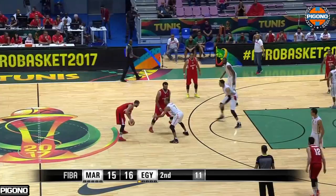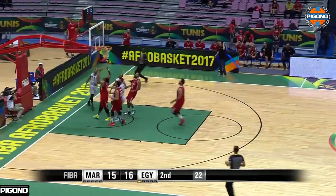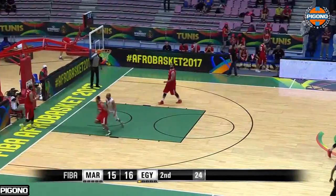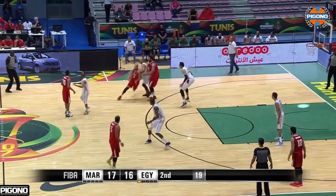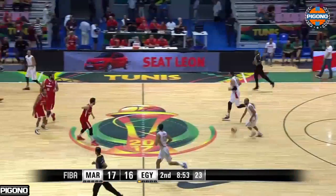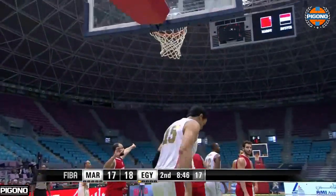And here come the Egyptians with El Makawi, leaving it to El Kamel. He's been a key player for them early on, but he's been dispossessed here, and the Moroccans punish him with 2 more for El Masbahi. And they take a 1-point lead in the second quarter. Good start here from the Moroccans in the second period, but El Kamel nailing a 2 this time to put Egypt back in front with a 1-point lead. As Wilkins is penalised.